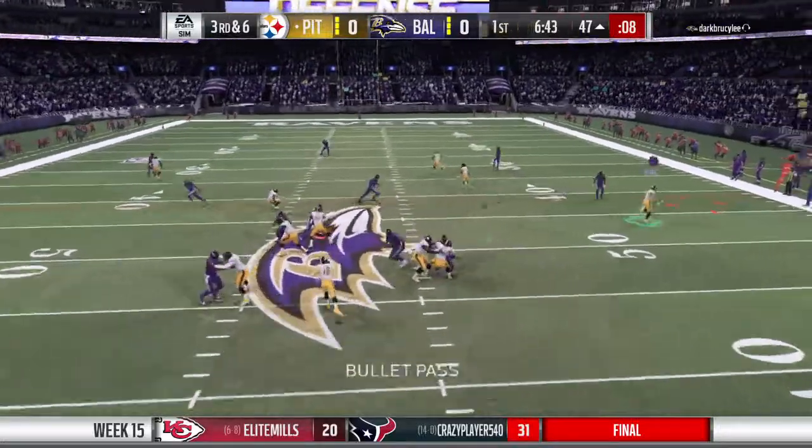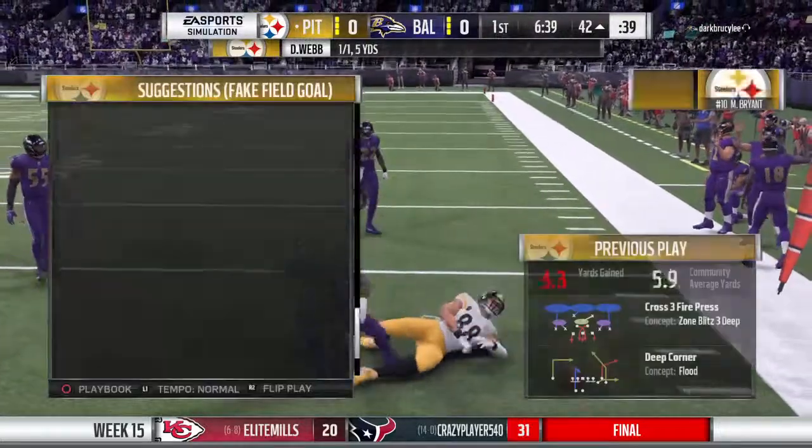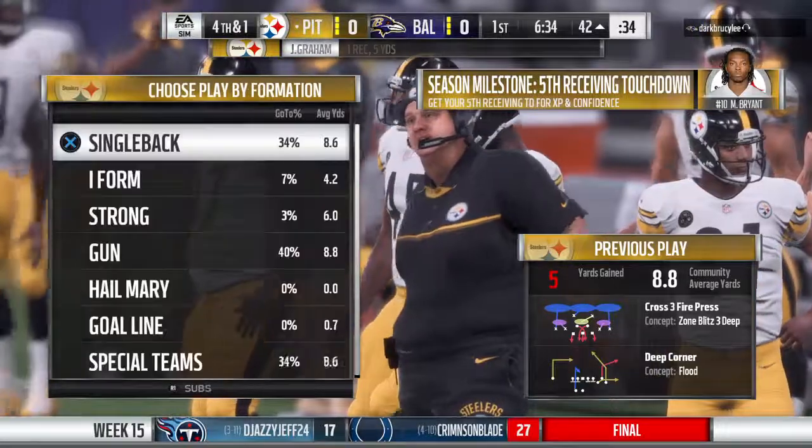On 3rd down, Webb. It's caught outright by Graham. And this time he's able to take it down to the 42. Just a 5-yard pickup, and it leads to 4th down.